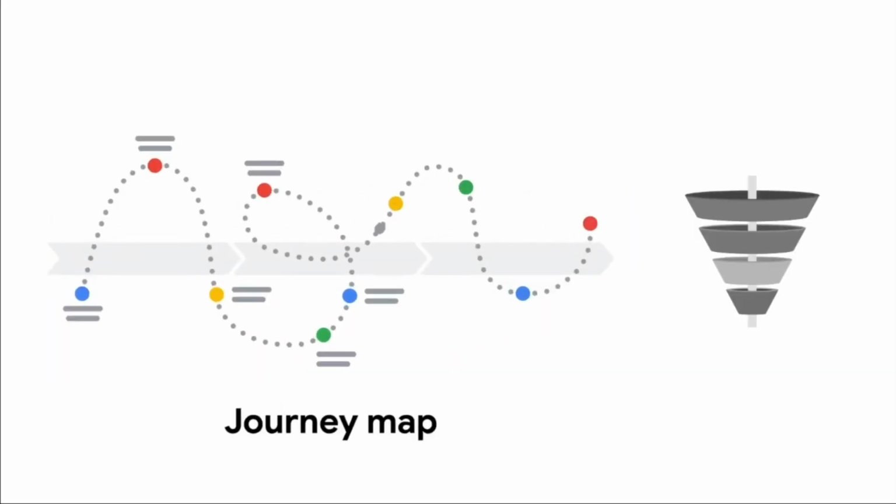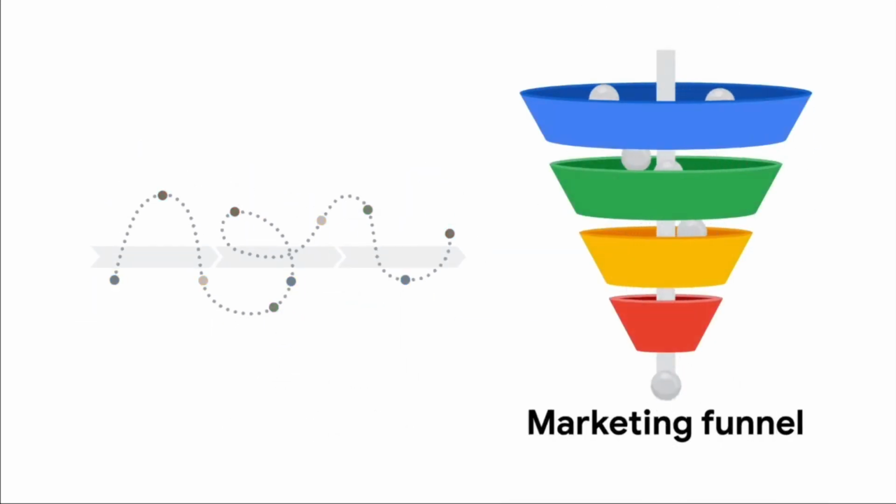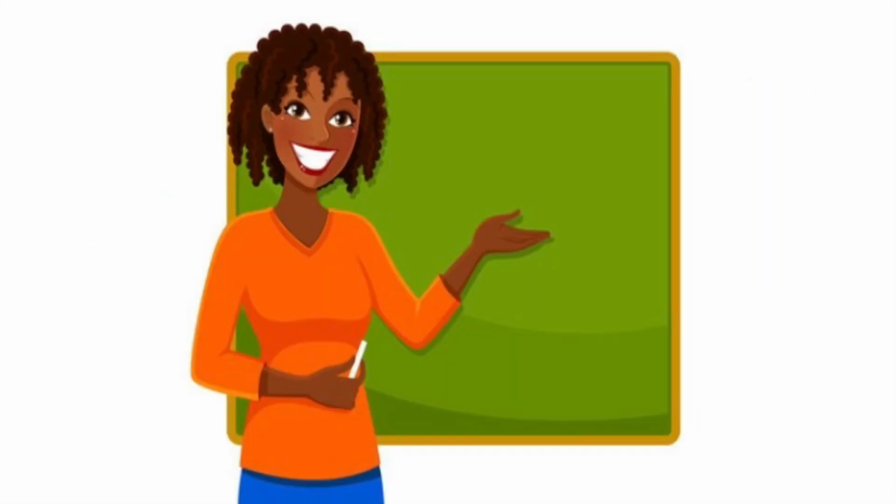Second, the structure of a marketing funnel is simpler than a journey map. Customer journeys are complex because they demonstrate how customers might interact with a brand. Their paths to purchase are unique and they can repeat or loop back on themselves. In contrast, the funnel is a linear model that breaks this journey into broad stages. It's not about how specific customers reach consideration or conversion, but what a company can do to move lots of customers from one stage to the next.